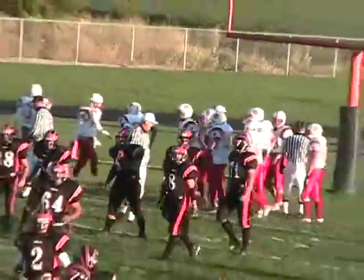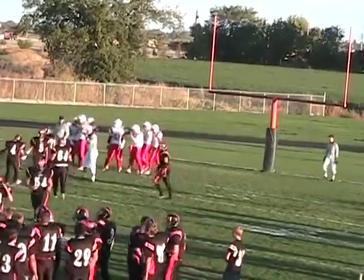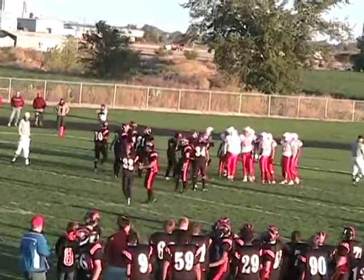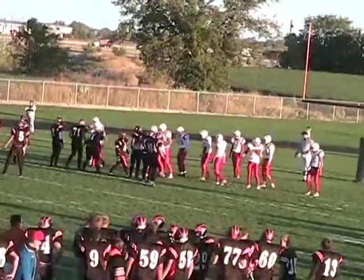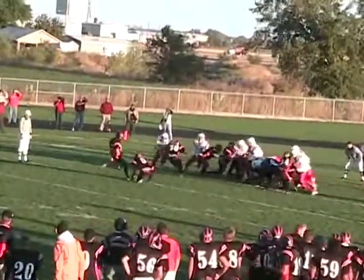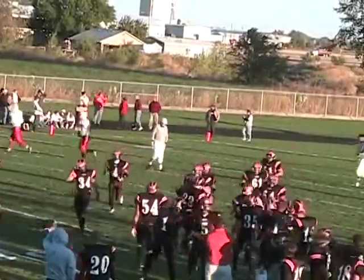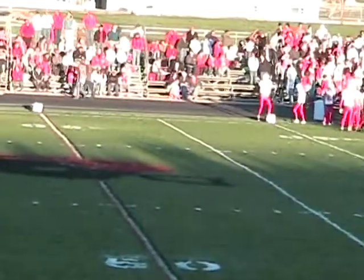Touchdown for the Grizzlies. Citizen kicks the extra point, making the score 7-0 for the Grizzlies.